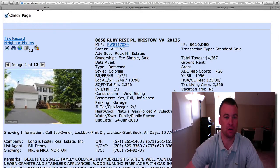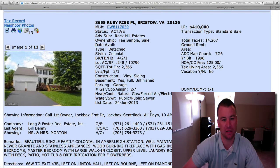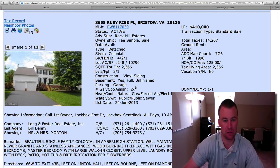But before we get to that, we're going to jump into 8658 Ruby Rise Place, which is located in the Rock Hill Estates subdivision. This home was built in 1996, so it's a little bit older, listed at $410,000. It's a detached colonial, 4 bedrooms, 2.5 baths on almost a quarter-acre lot. It's 3 levels, but only 2 levels are finished for roughly 2,366 square feet. It does have 1 fireplace.